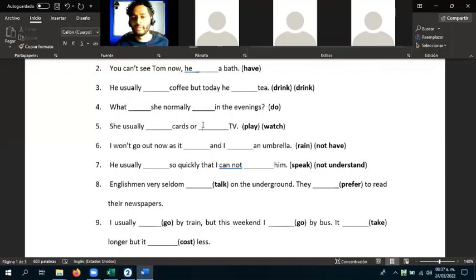Okay, and number six. I want to go out now as it rains and I haven't an umbrella. All right, not that much. As it is, como decir, porque en este momento, I won't go now as it is raining, exactly. Y no tengo una sombrilla. And I have an umbrella. I haven't. Not exactly. You need to use an auxiliary verb. I don't have. I don't have.